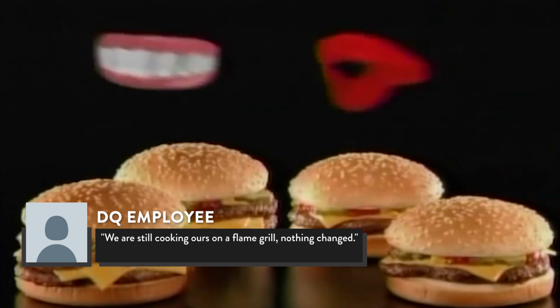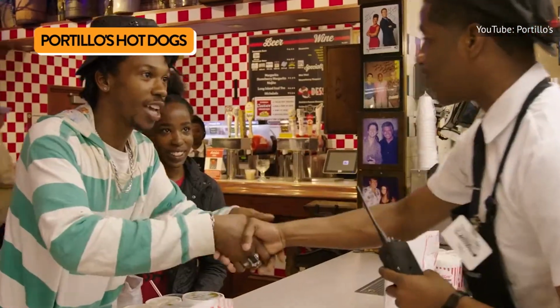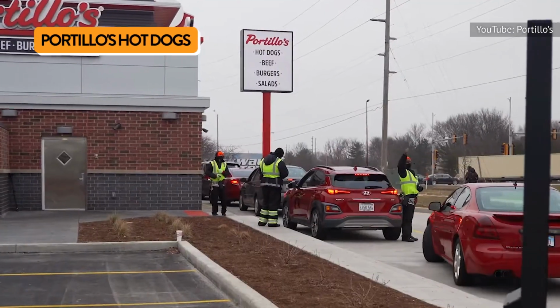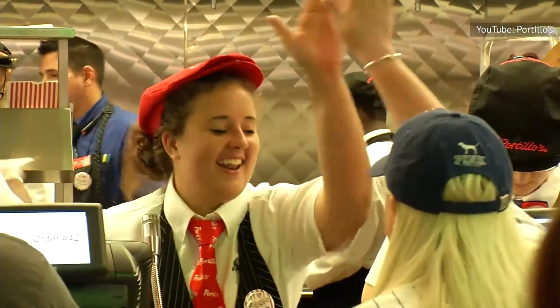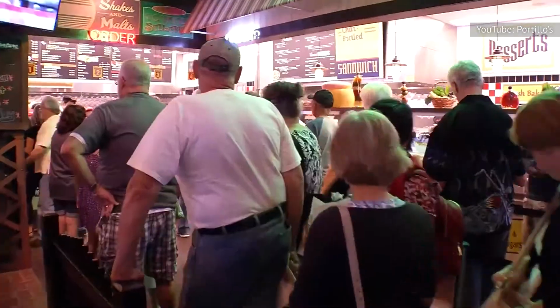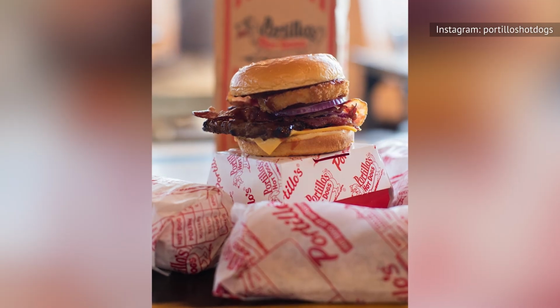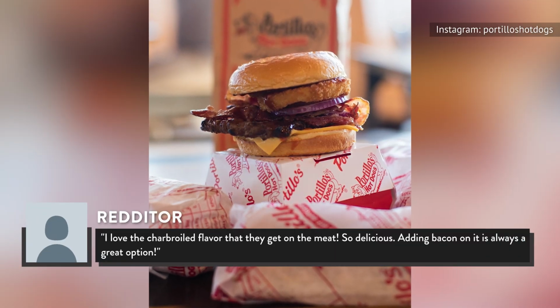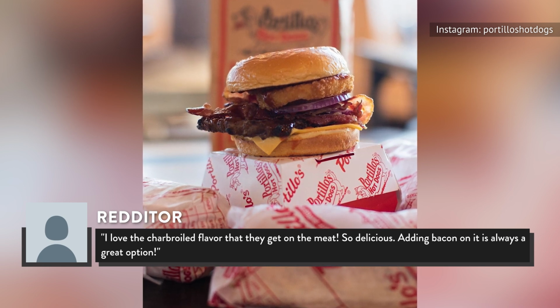Nothing changed." Portillo's, a popular quick-service chain from Chicago, is well known for its Italian beef sandwiches and Chicago-style hot dogs. However, their char-grilled burger is a hidden gem that often flies under the radar. Many customers appreciate the distinct grilled flavor of these burgers, with one Reddit user noting, "I love the char-broiled flavor that they get on the meat, so delicious.